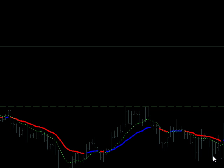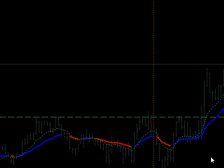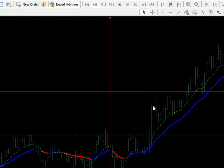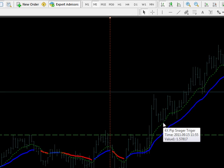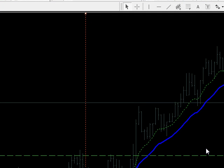Okay, but we don't use support and resistance in that way. We use it as a filter to not get into a trade, and we use it as an exit point. So once price broke through here, and then came back into the trigger line, this is where we would have got long. Bought the dip, again bought the dip, again bought the dip. Dip, dip, dip. Woohoo!